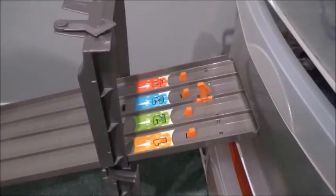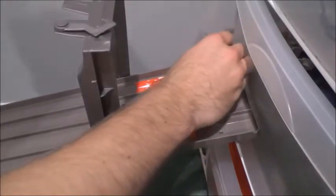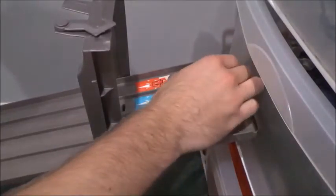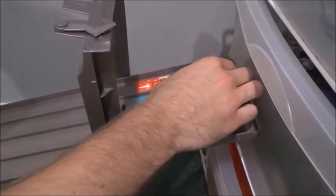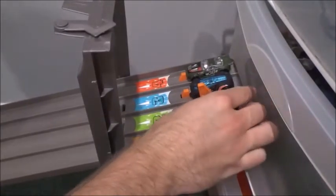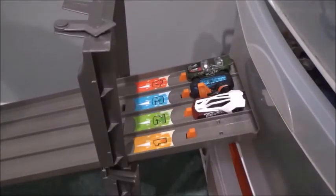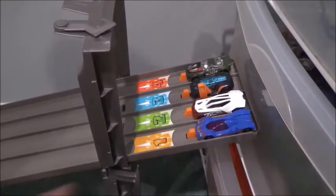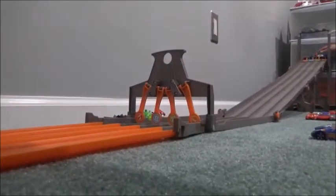Heat number four: Scorcher on the fourth lane, Ultra Rage in the third lane. Sorry about that, making confusion. Split Vision in the second lane, and finally Tigray in the first lane. Heat four, get ready. Three, two, one.